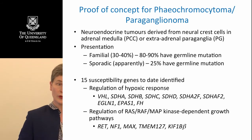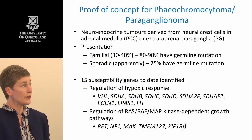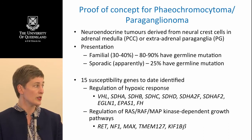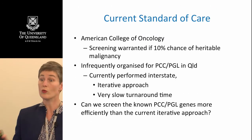And one of the issues with these tumours is that penetrance is not perfect. You've got people who've lived to be a grandparent who have survived without having the disease, who've got the variant, and then you've got 5-year-olds presenting in the same family. So there's a lot of variability in penetrance in this situation. There are 15 susceptibility genes to date, some of which are regulating hypoxic response, and others in the RAS kinase-dependent growth pathways.